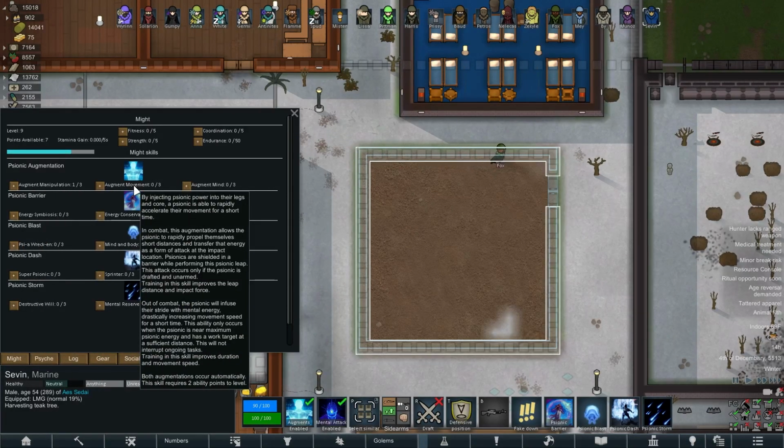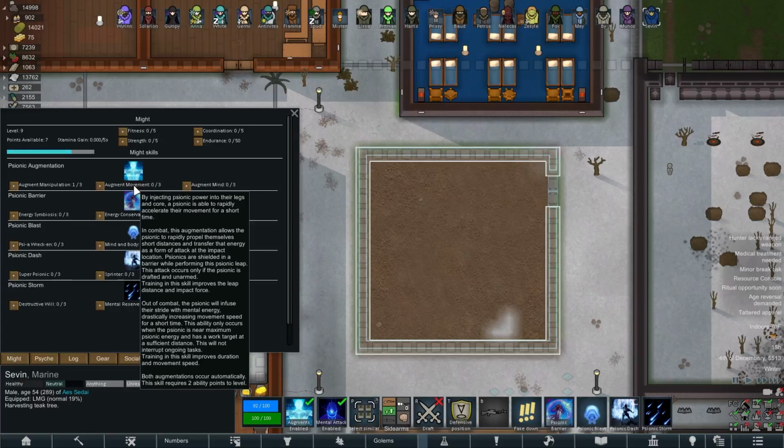Then there's augment movement. It's exactly what it sounds. Channeling power into their legs and core, they're able to rapidly accelerate. In combat, it allows them to rapidly propel themselves short distances and transfer that energy as a form of attack. Training the skill will improve their leap distance as well as impact force. Out of combat, however, it will infuse their stride with mental energy, drastically increasing movement speed for a short time. It only occurs when they're near their maximum, and will not interrupt other tasks. Okay. And this also costs 2 points.